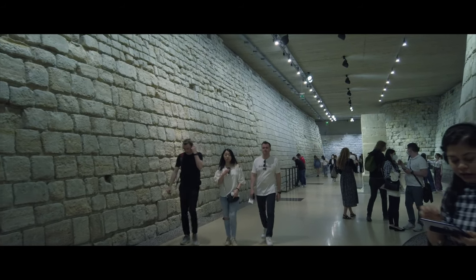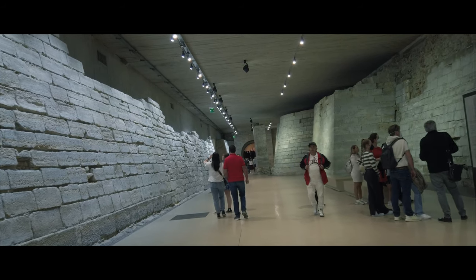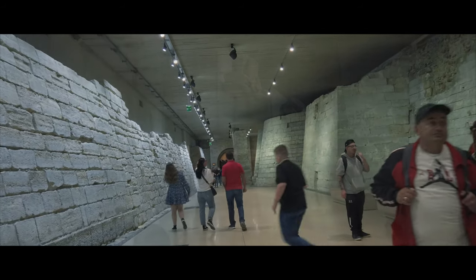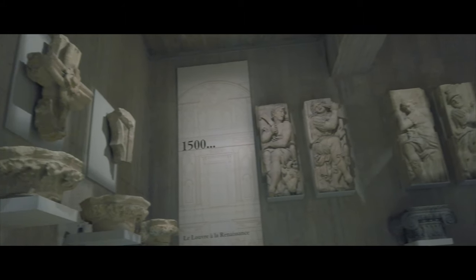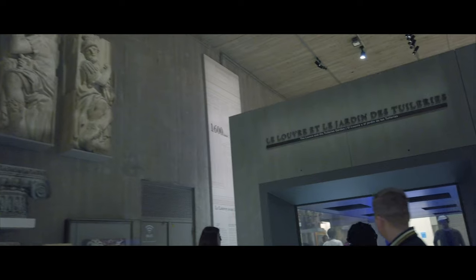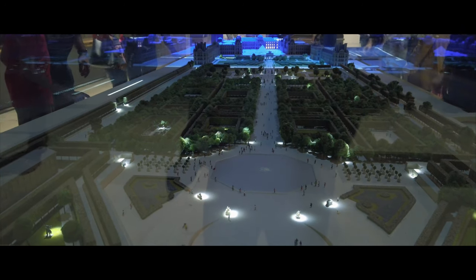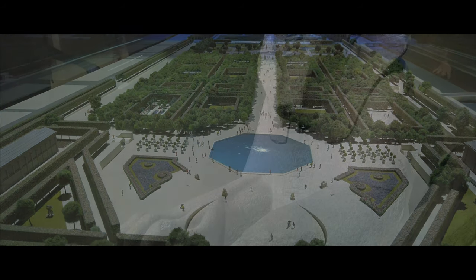Along with being the most visited museum in the world, the Louvre Museum is also the largest museum in the world as its galleries span over 15 acres. You would be surprised to know that the history of the Louvre dates all the way back to 1190 when it was constructed as a fortress by King Philip II of France to protect the city from outsiders.